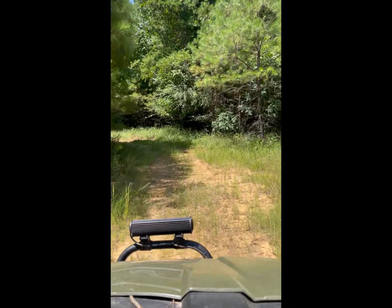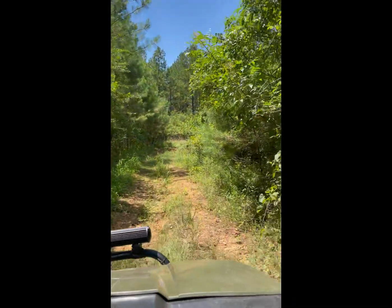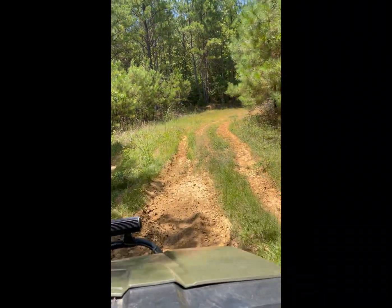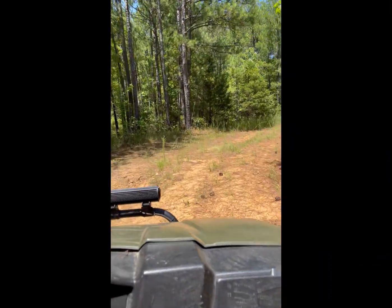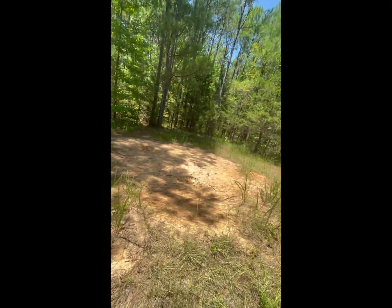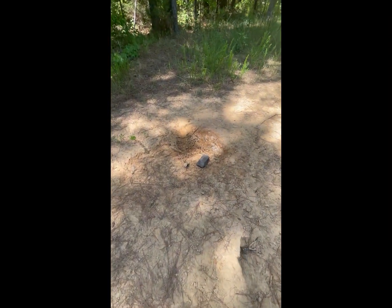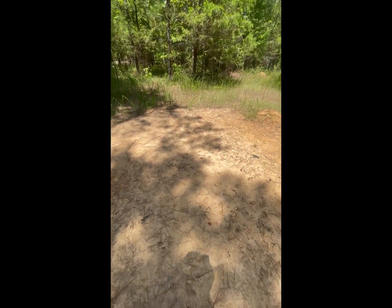About to roll up on another salt lick right here. It was full of water too, so we really didn't know, but we'll check it and see if there's any tracks in it today. Pretty dry, but still a few little wet spots here and there. You can tell when there's tracks in it, but this hole here, they've definitely been digging in this hole. So if you wanted to get a good inventory of your bucks, just put a camera right here and you'll see what's coming.